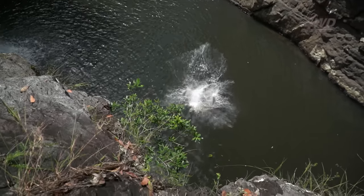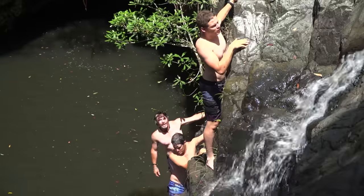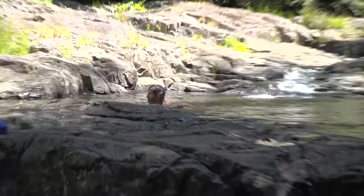I've got to say that this was awesome fun, but the hardest part was actually climbing back out. We had to climb back up the waterfall. I don't think I'll be jumping twice. Maybe I'll join Graham in the shallow pool until it's time to go.